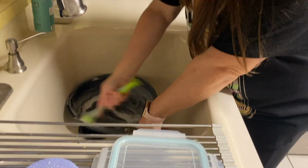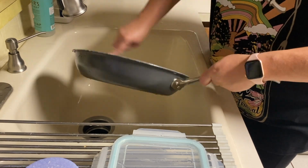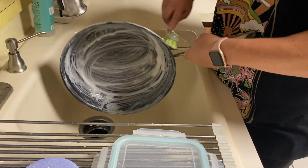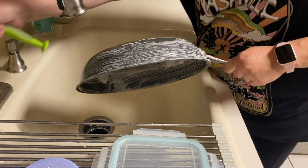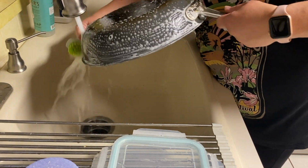So I'm just going to use through this. And then once I run out of that, then I'll go ahead and switch back to the Dawn. I feel like the Dawn really just has, like, it's more of like a lather. It cuts through grease a lot better.